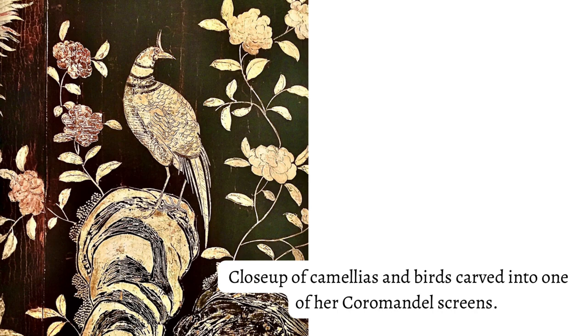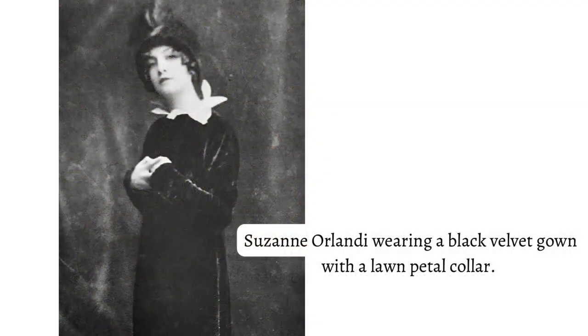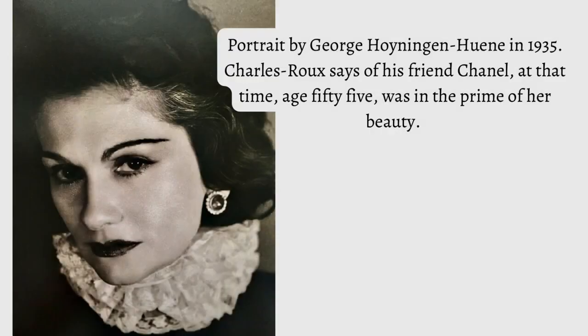She smiled into the camera, as if amused by this discreet hint of seduction, spiced with ambiguity, as Bott describes. We are left to wonder whether this was the beginning of what was to become Chanel's flower, or just a flower. In the same year, Suzanne Orlandi, wearing what is believed to be Chanel's first dress, a long gown of black velvet, has a collar of white lawn petals. This may have been her first hint at the idea of using the camellia motif.